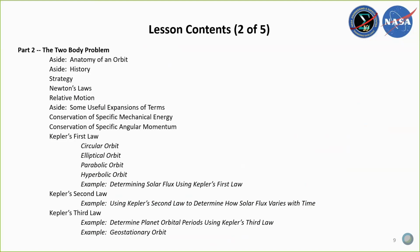And then there'll be another aside here where, when you download the charts, I'll point out the chart when we get to it, but it would probably be a good idea if you dog-eared that page or wrote down that page number, because if you're ever scratching your head about any of the math that's shown in here, going back to this page, which gives you a useful expansion of some of the terms, will make you nod your head and understand where that came from. Then we'll get into conservation of specific mechanical energy and specific angular momentum.